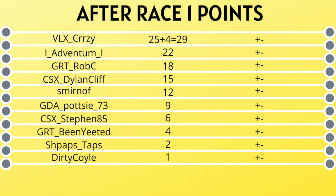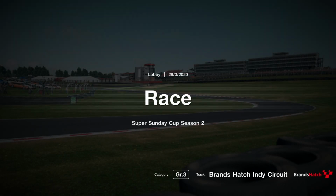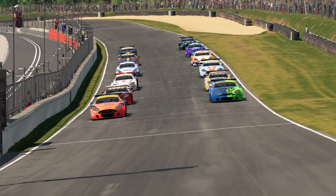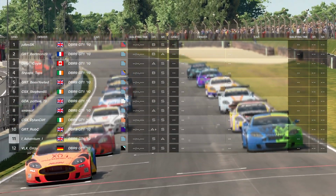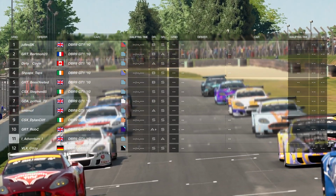What is going to happen in race 2? So obviously at the beginning here, you can see that the grid has been flipped. So those who finished at the front in the first race are now at the back. So me, Crizzy, Rob are languishing in 10th, 11th and 12th down there. And not only that, we have a drive-through penalty to serve as well.